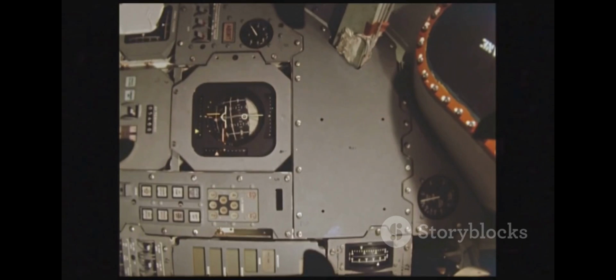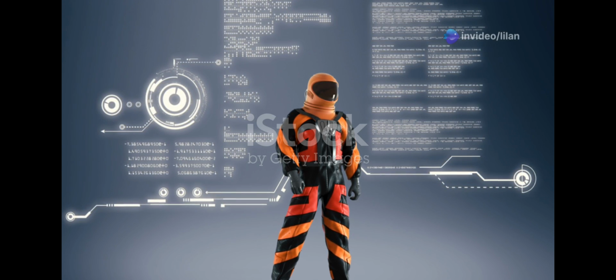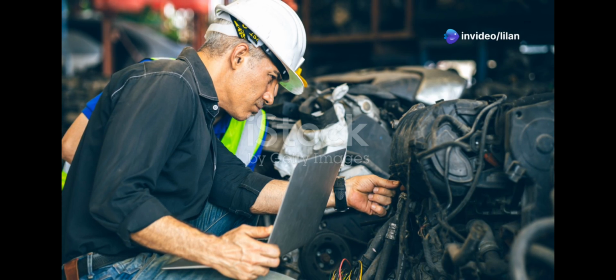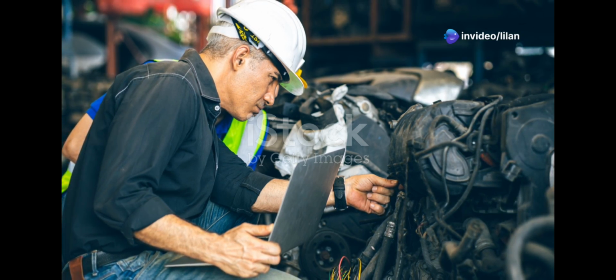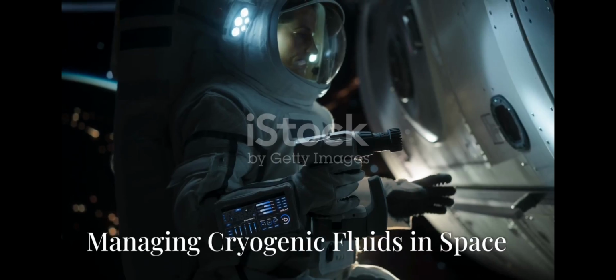CFM systems are designed to keep cryogenic fluids at their required temperatures. They also ensure that the fluids are delivered to where they are needed. These systems are complex and challenging to design and operate. However, they are essential for enabling long-duration space missions.